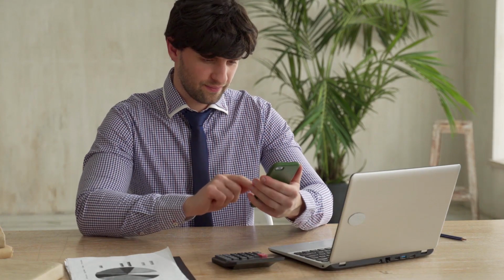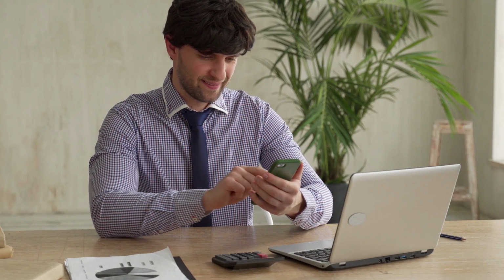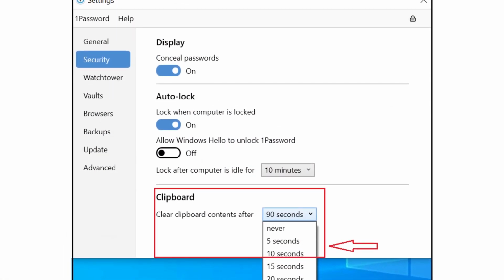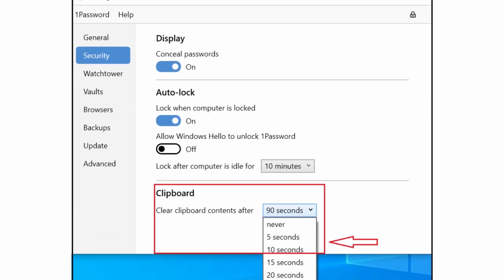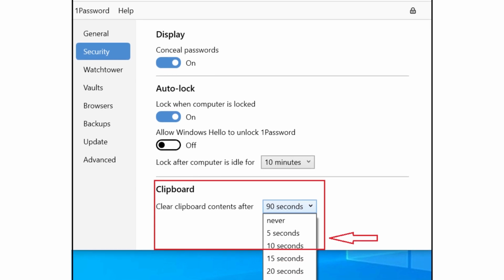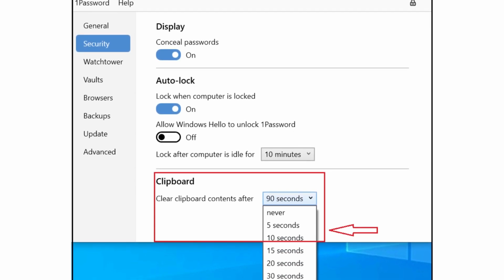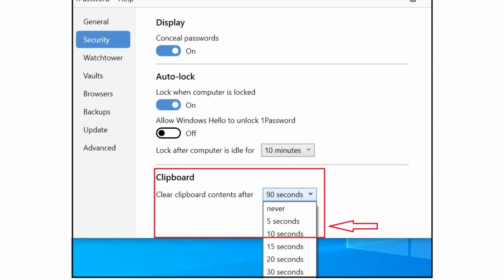As a rule of thumb, you need to ensure the contents of your clipboard are cleared quickly. However, the password manager allows you to extend the clearing period up to 1.5 minutes. This, along with other clearing time options, shows how flexible this incredible password manager can be. Sometimes, you may need to keep the contents on the clipboard longer, so it makes perfect sense.